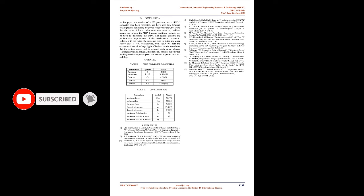Figure 15. Conclusion. In this paper, the models of a PV generator and a SEPIC converter have been presented. We have seen two different techniques for optimizing the power supplied by the GPV. Note that the value of Pmax, with these two methods, oscillates around the value of the MPP. It means that these methods can be used to determine the MPP. The results confirm the performance improvement of the conductance increment. Indeed, with the latter, the response time is faster and the steady state error is low.